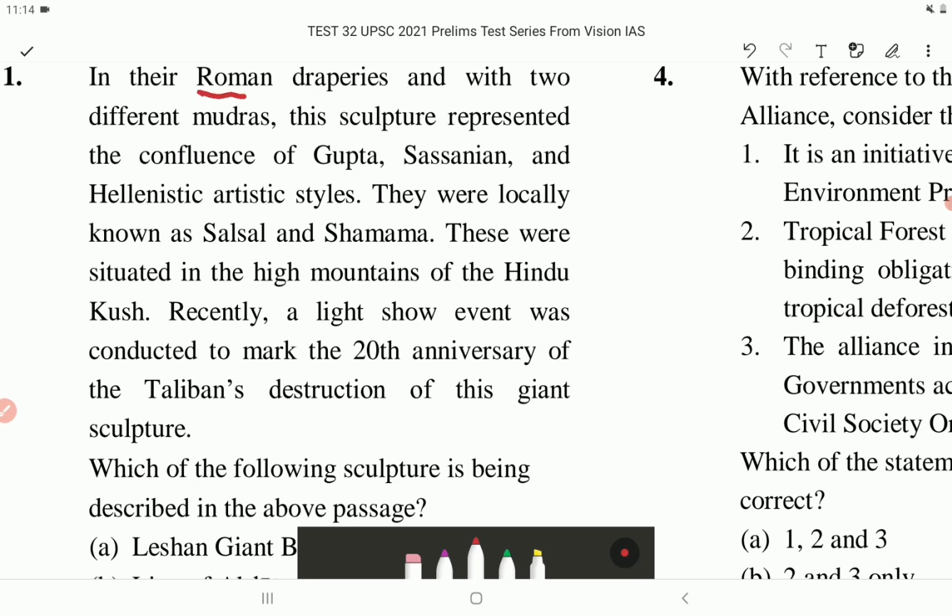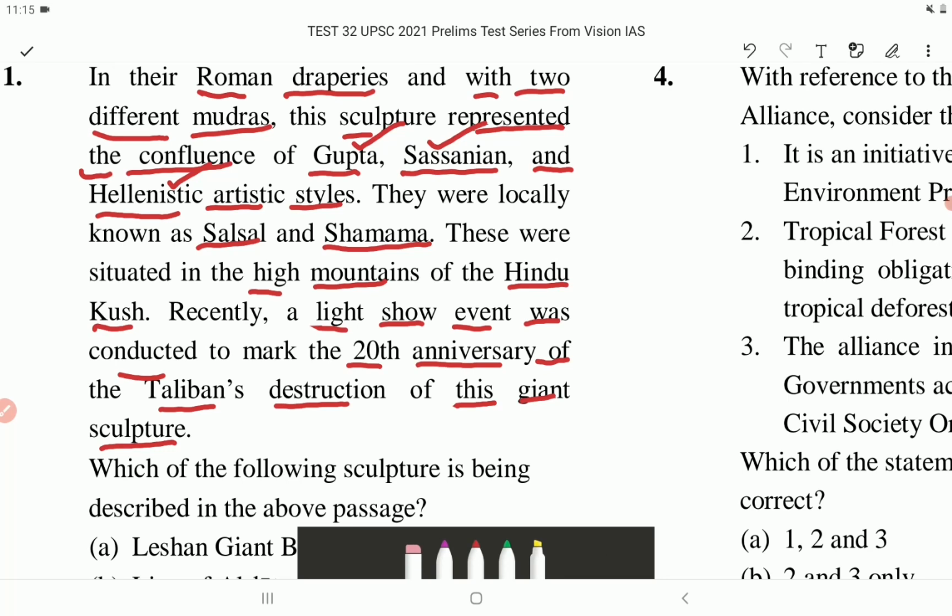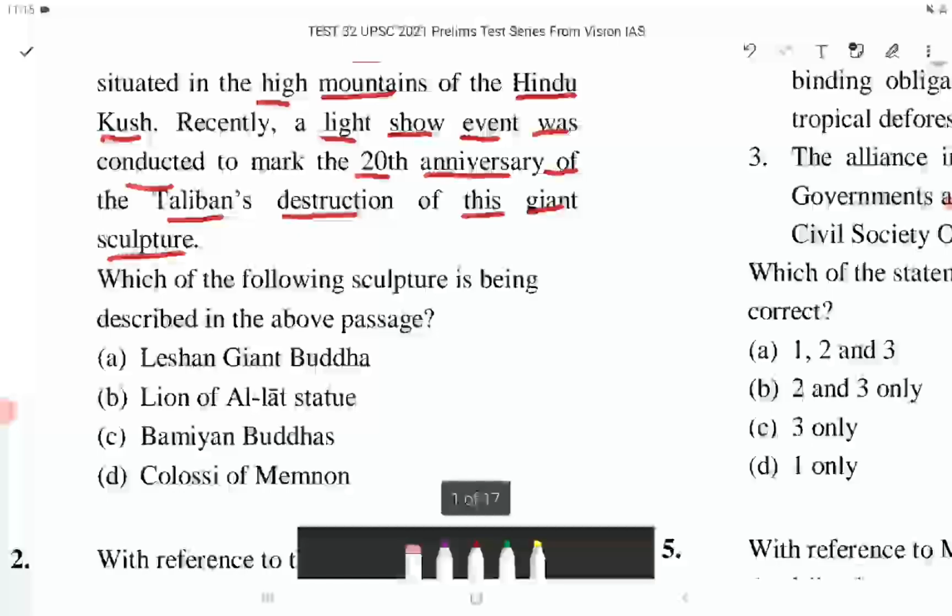In their Roman draperies and with two different mudras, this sculpture represented the confluence of Gupta, Sasanian and Hellenistic artistic styles. They were locally known as Salsal and Shamama. These were situated in the high mountains of the Hindu Kush. Recently, a light show event was conducted to mark the 20th anniversary of the Taliban's destruction of this giant sculpture. Which of the following sculpture is being described in the above passage?